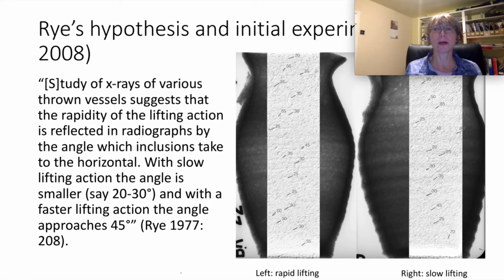I thought at the time that if, for example, we could get potters to throw a vessel in a single motion at a single speed, that perhaps they would then result in inclusion angles that could allow us to extrapolate back to the original speed. But I didn't investigate this option experimentally any further at the time.